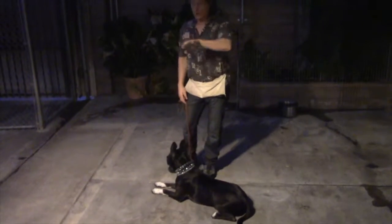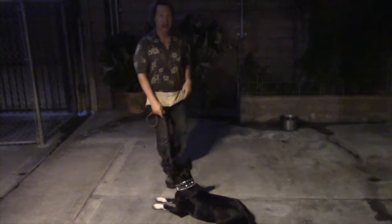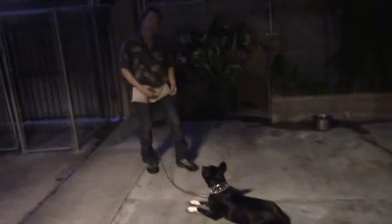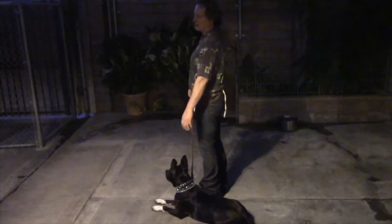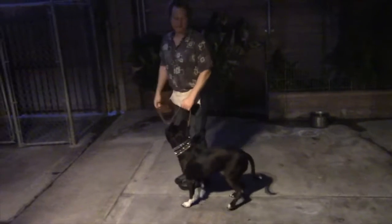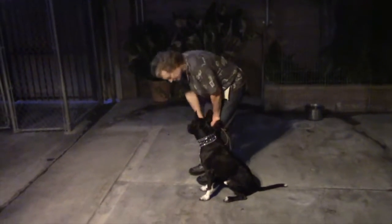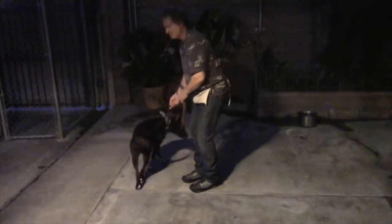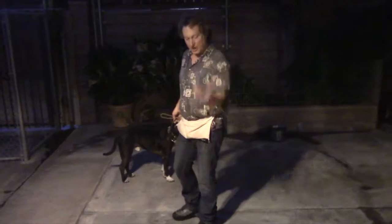I don't care what walks past, what happens, what noises happen. When I say down or sit, it means stay. And there's only one way you ever get up, and that's when I come back to get you. Stand next to him. You say, okay. You say sit, because you're always going to release him from a calm sit stay. With your right hand, you pat his chest and say, go. And he's free.